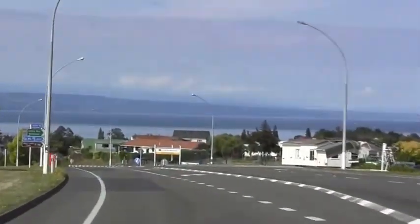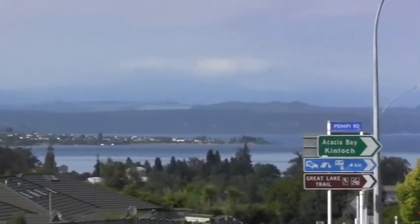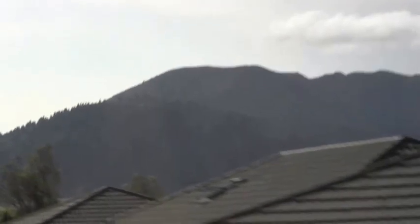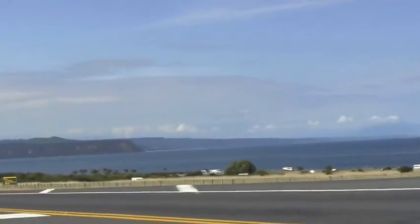So this is Lake Taupo, quite a large lake. I'm sure it is a volcano. Nice view over this huge lake.